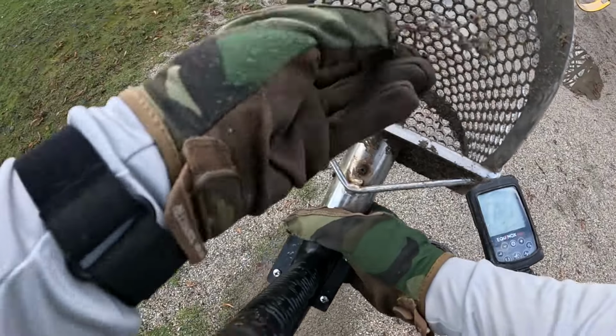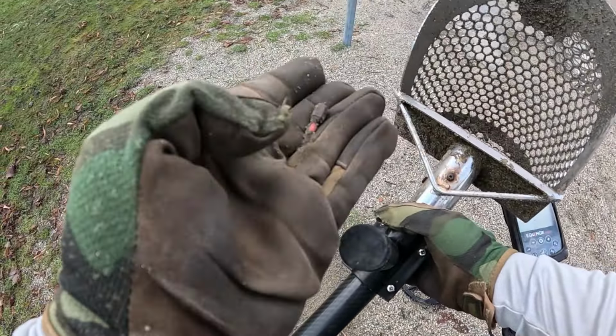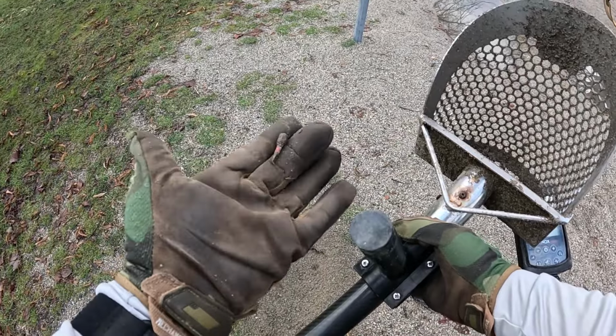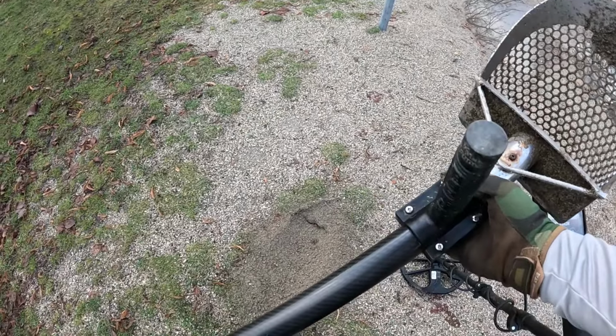The last signal on my battery is, oh, it's a screwdriver bit. That's interesting. Well, that's all she wrote.